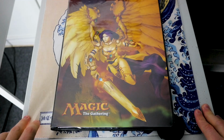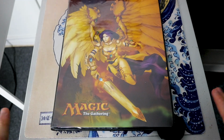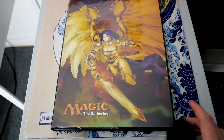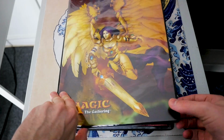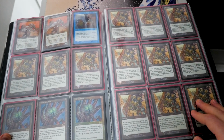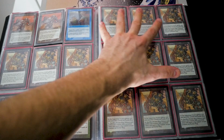I wanted to show some foils that I acquired in the last few months. These are reserve list foils, and they have been going up in price, but the price that I actually got them for, I'll let you know as I go through here. So, reserve list cards, everyone knows, have been going up in value a lot. And these specifically, these Powder Kegs right here, I ended up getting 12 in a lot.